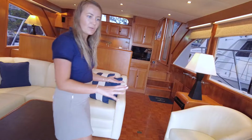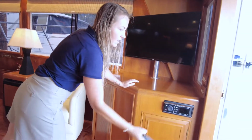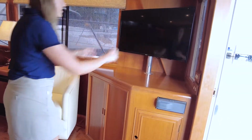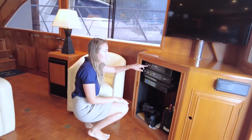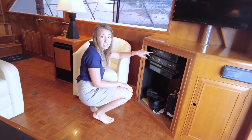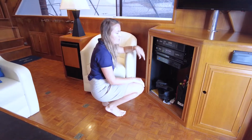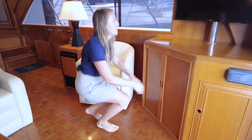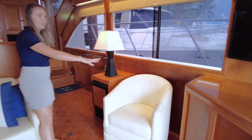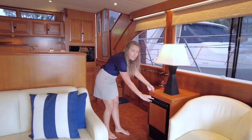If we look over to the starboard side, we have our electronics console. You have your Fusion stereo here. Nice surround sound all throughout the boat. Your Samsung flat screen TV. And then down below here, you have your KVH Sat TV control box and your DirecTV control box as well, which also plays DVD. Yeah, and just more storage down below. There's also one barrel chair and a nice side table here that also has a U-Line ice maker.